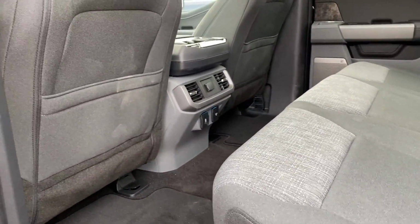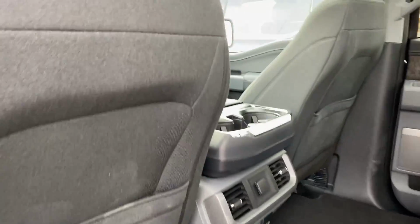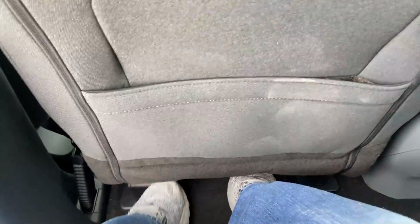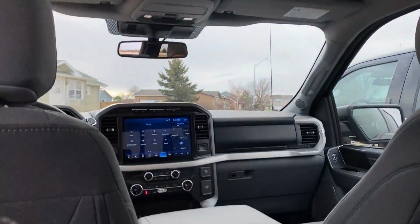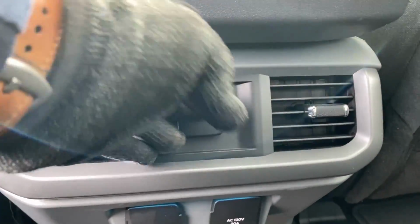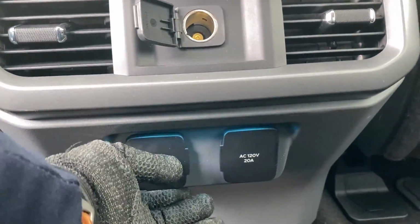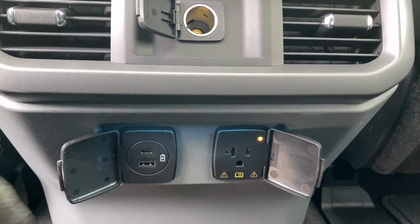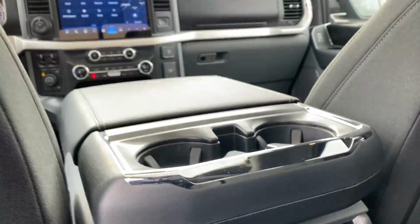And the way the seats are set up, for my size, when I hop in, I have plenty of room, like tons of room. I do have the dual pane panoramic moonroof that, again, was much cleaner. And I have back here, I have a hookup there, and I have USBs, and I have a standard household adapter back there. So good stuff back here. I do have some vents back here as well, and cup holders.